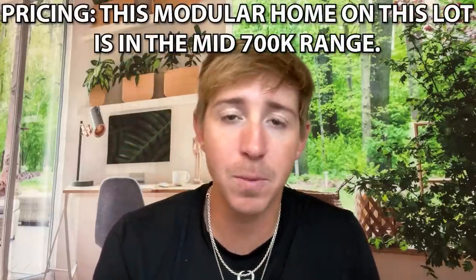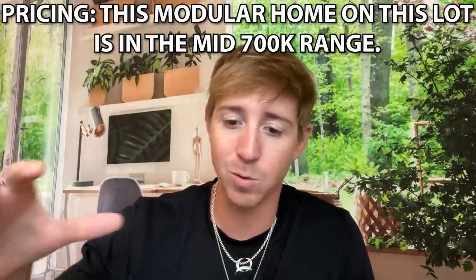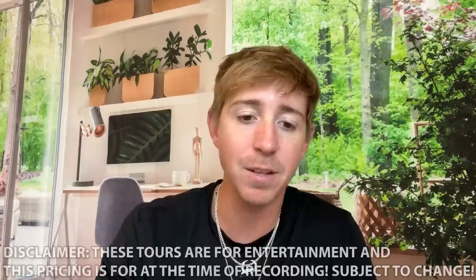This is on that lot in St. Augustine, Florida, right there on the beach, just walking distance to the beach, on the A1A. So, yeah, you can imagine it's a little bit pricey, but compared to what some of the other places around there probably go for, it's probably not. What they told me is basically this home is in the 700s, as you can see right up above us. And that's, like I said, with the home set up on that lot and everything.